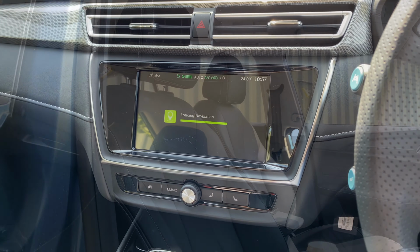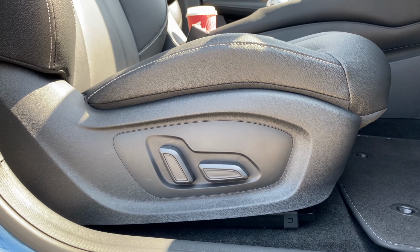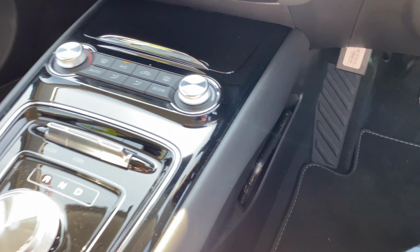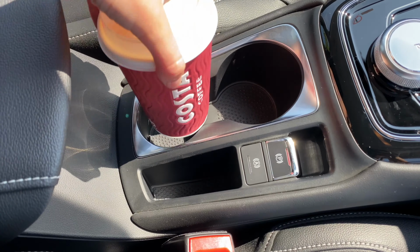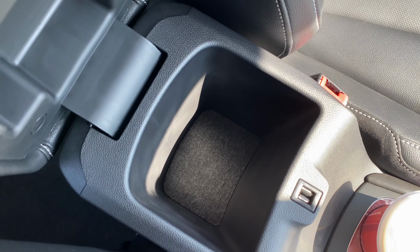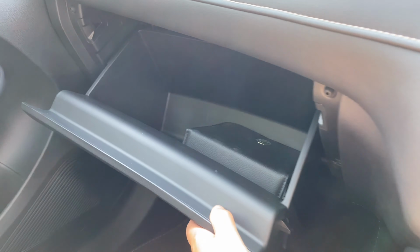On the Exclusive, as well as being heated, those seats are also 8-way electrically adjusted. Storage is pretty good. There's a nice hidden cubby hole down here for your phone. You've also got a couple of decent sized cup holders, some storage in both the armrest and glove box, although both of these are pretty small. Door bins are also reasonably sized.